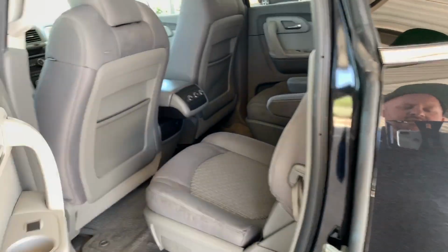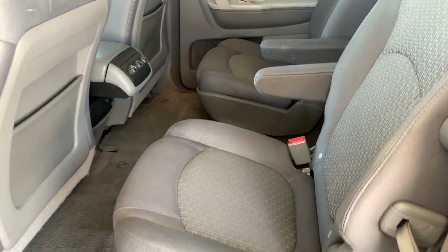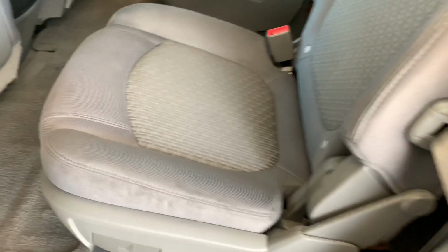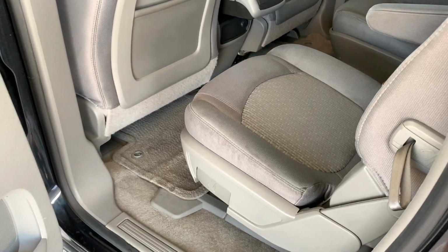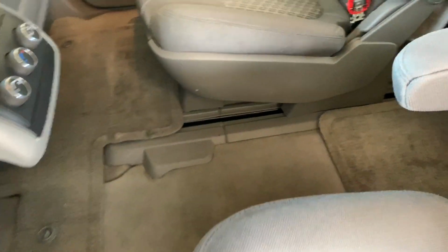Going to the rear, has captain seats here in the rear, so they actually slide forward for the third row, fold down armrest. The cloth is in good shape. Like I said, a couple little stain marks, but very, very clean overall. The camera makes it look a lot worse than it actually is, as it picks up everything here.